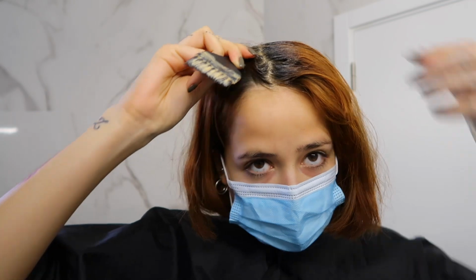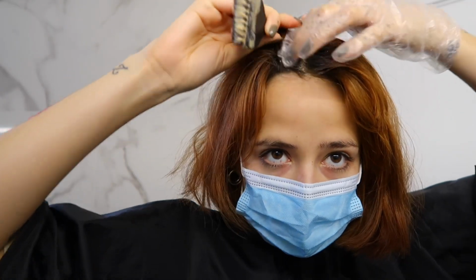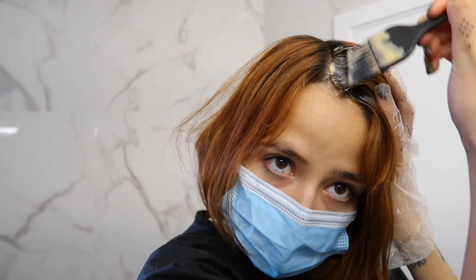So I usually do this, and then I start separating the hair in one direction and apply again.